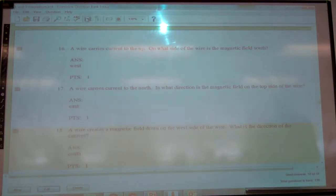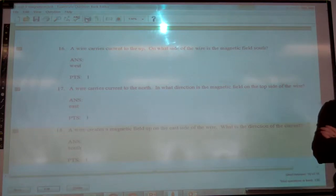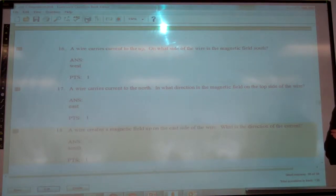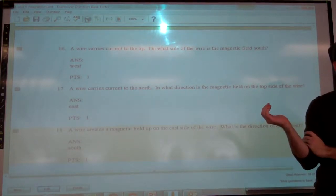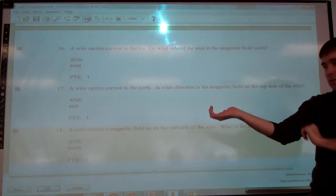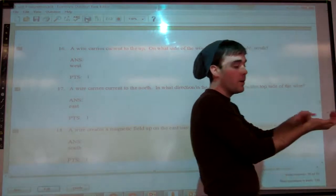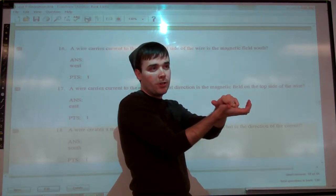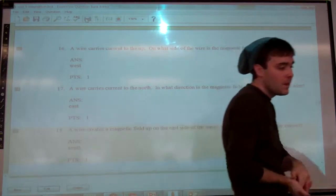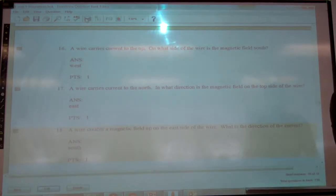Alright, let's try one more, and then we'll be done for the day. Okay, a wire carries a magnetic field up on the east side of the wire. In what direction is the current? So on the east side of the wire, the magnetic field is up. So on the east side of our thumb, the magnetic field is up. So what direction is the current then? South. Yes.